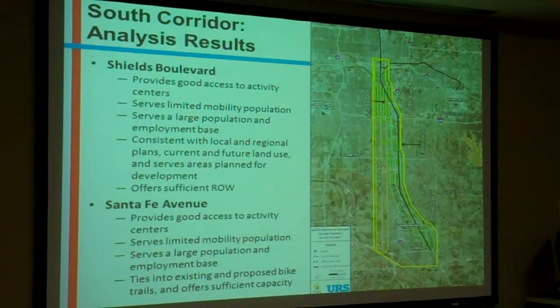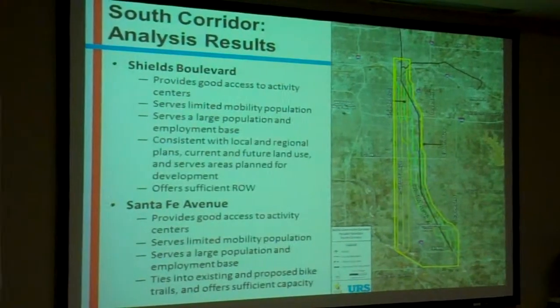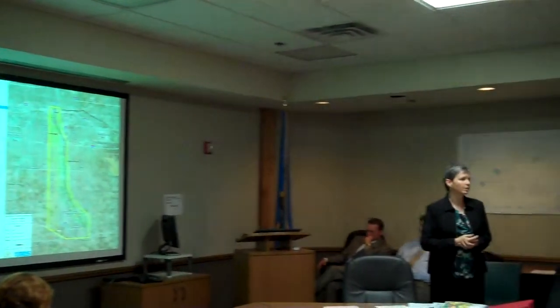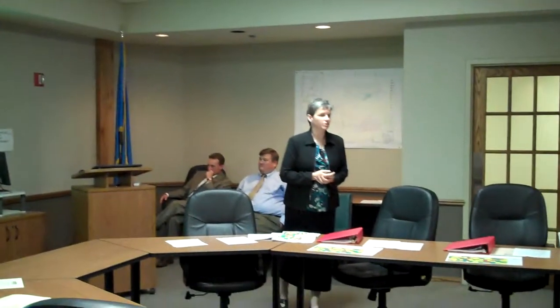Now, I know that that was extremely fast, and I know that after the initial GIS analysis was done, it took me quite some time to go through the matrix to understand, okay, this is why this scored well, this is why this did not score so well. So if you do have any questions after you look at the matrix, after you look at the criteria, please feel free to give me a call, let me know what you think. I mean, ultimately this is all based on facts.